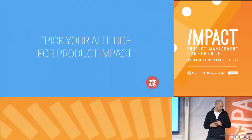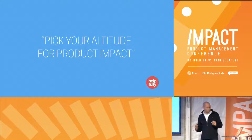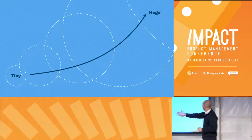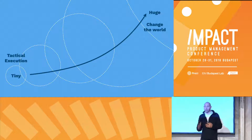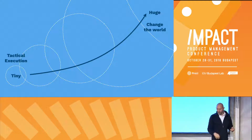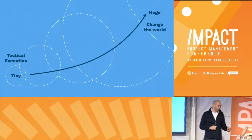And I think I want to talk a little bit just at the end here about picking the altitude for product impact. We have all these tiny things that we could do, and we have these huge, huge, huge desires. So the tactical execution of your particular constraint, the way in which those buttons move or the way in which animations happen is, I think, awesome. But then, of course, our eventual intention is to change the world.